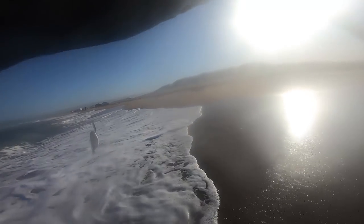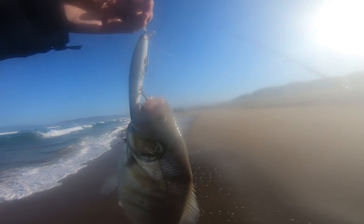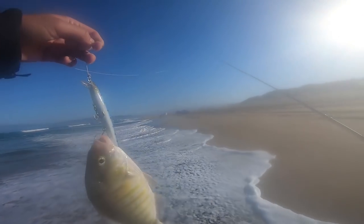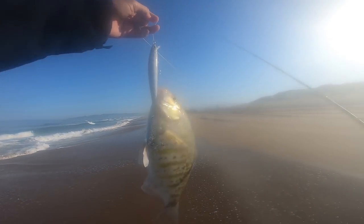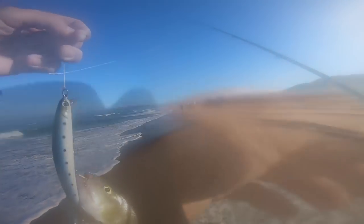But number 6. Oh, he did it again. Look. Bit that second treble. Wow. I think it's because they've been striking in pretty close. They see it going parallel to the beach and they strike it from the side. You really don't see that often. You usually see them eat the back trebles. That's weird, but cool.